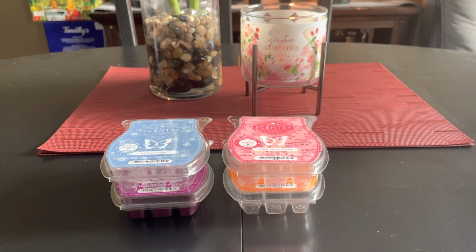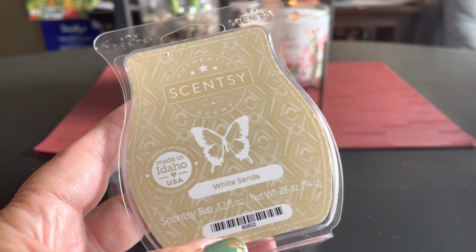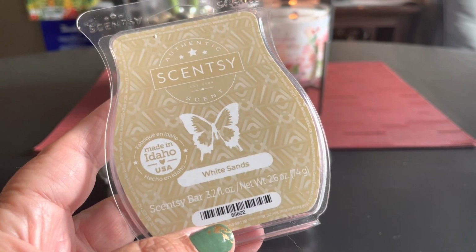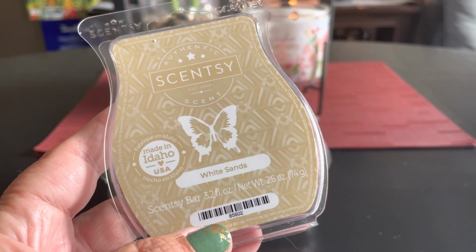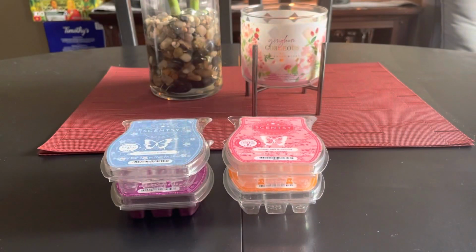Then we have White Sands. And this is Night Blooming Jasmine, softened by coconut milk and rice, enveloped in the gentlest breeze. I love this one. This one might go into my club. Oh, it's really, really good.